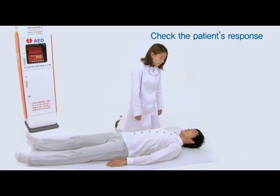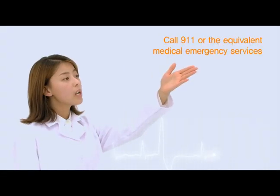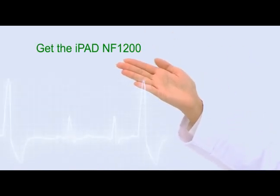Now, what can you do if you are on the scene of a sudden cardiac arrest? Activate the American Heart Association's chain of survival. The links in the chain are: first, confirm the emergency by checking the victim for response. If the victim does not respond to a tap on the shoulders, immediately call 911 and get the iPad NF1200.